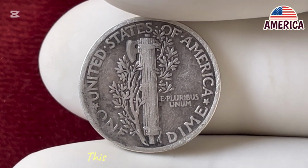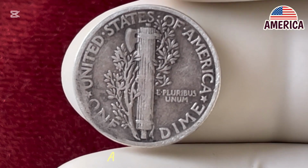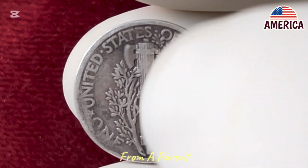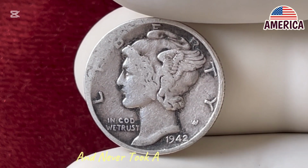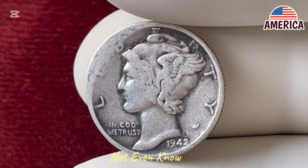That's right. This isn't just rare, it's elite. You're not going to find this in a jar of old change. But if you inherited a proof set from a parent or grandparent, or you've collected coins for years and never took a second look at the mint marks, you might be holding a treasure and not even know it.